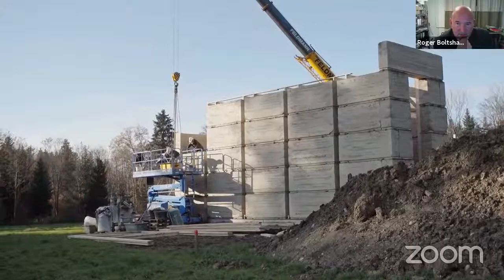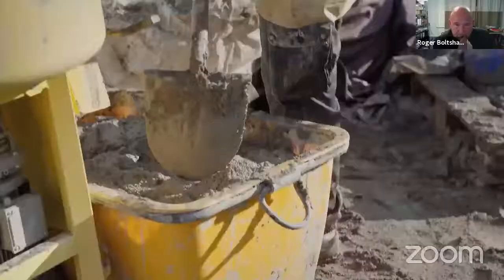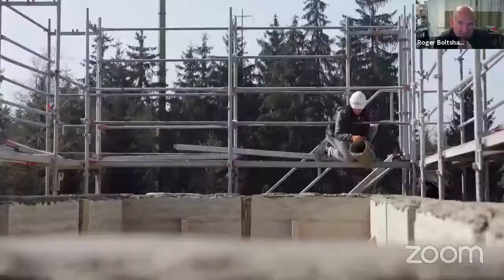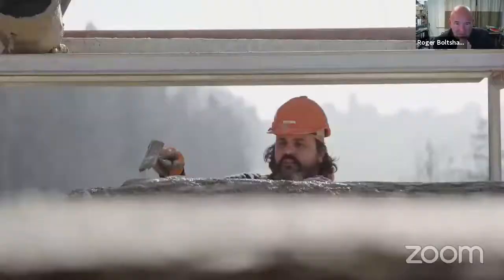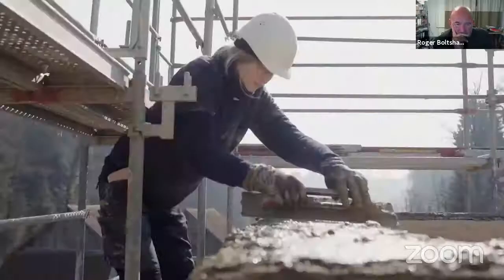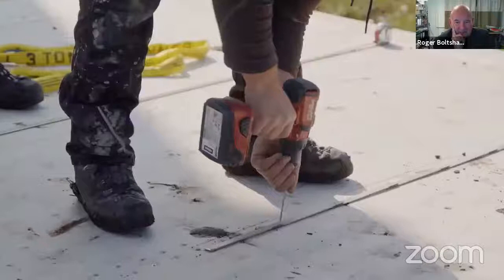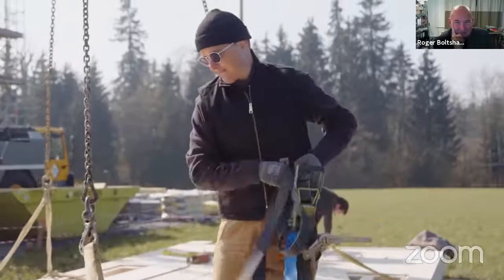The tower is around 9 meters high. So it's 3 meters higher than the mock-up we did before at the Sitovec together with the EPFL students. Most of the workers are architects, which helps to build that also. And engineers, Felix Hilgert is one of them.